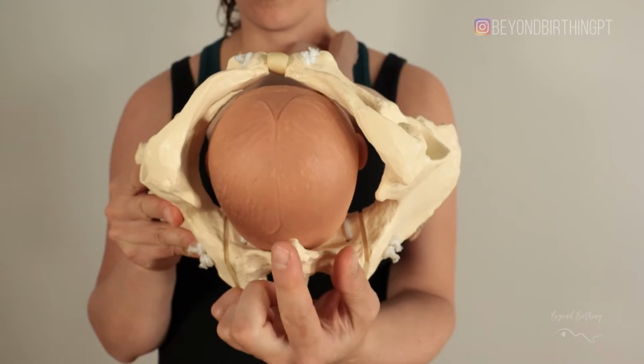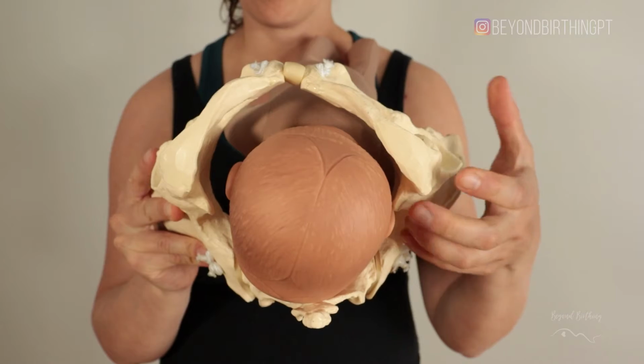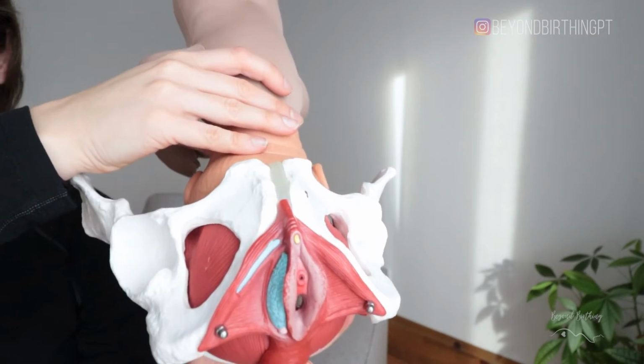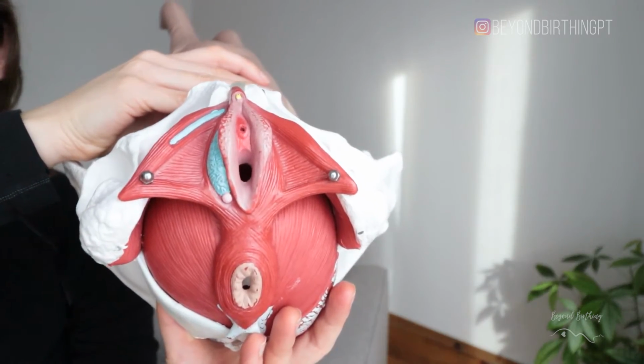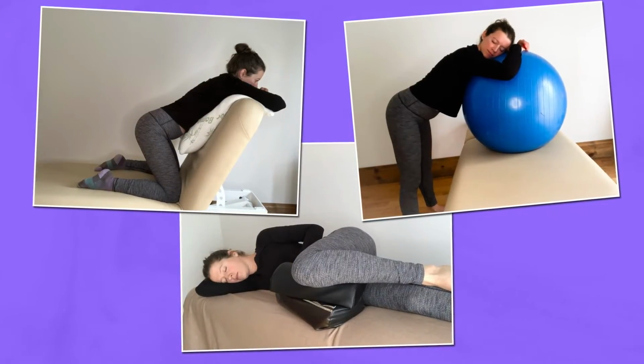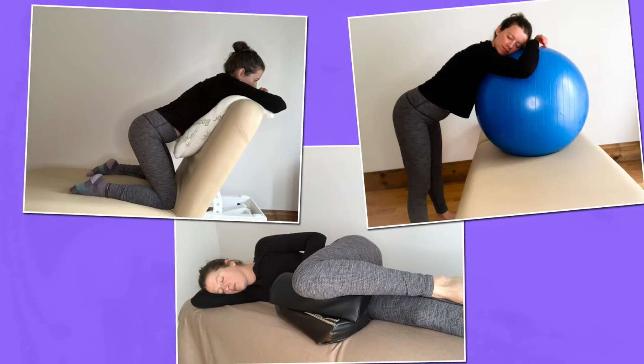If you look at birth from a physiological perspective, your pelvis will need to open in order for your baby to move down, and then in the pushing stage, your pelvic floor will need to release and stretch while your baby is coming out. And there are so many things you can do to help this process, like using different birth positions, pushing techniques, pelvic floor relaxation tools, and so on. I will link my playlist Prepare for Labor down below if you'd like to learn more about the different techniques you can use to make this process happen in a smoother way.